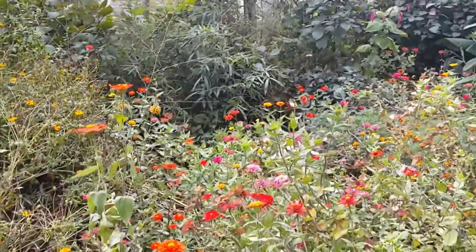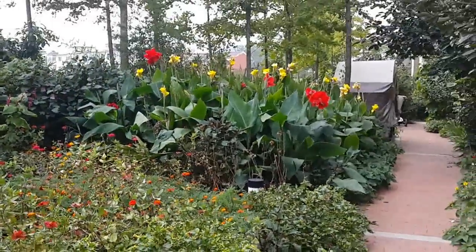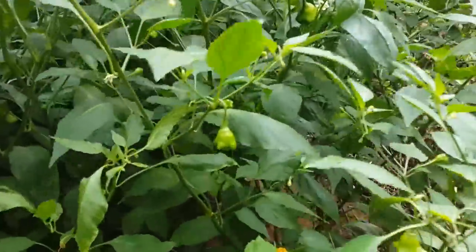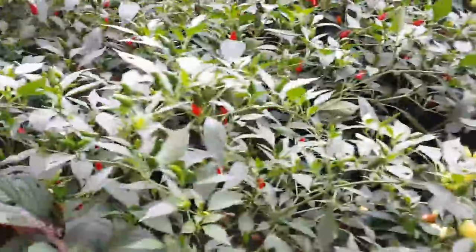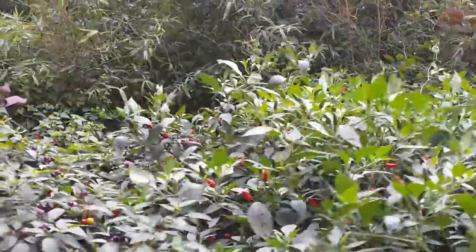Alright guys, I'm gonna back slowly out of this garden. Got little peppers growing in here. What are those, eggplant? No, it's chilies. Some kind of chilies. I don't know. This guy's garden is baller, obviously.